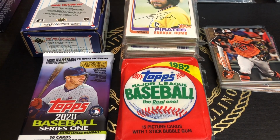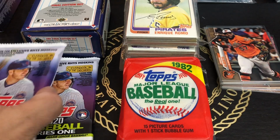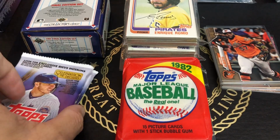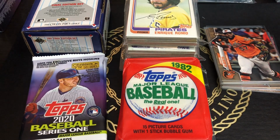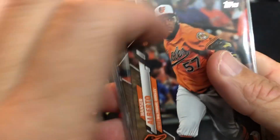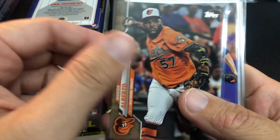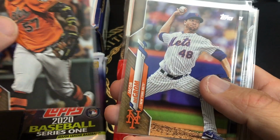It's Corey, and today we're going to have a little mail day episode going through some purchases I picked up, a break I was a part of, and a couple packs. I said I wasn't going to rip any more 2020, but that's just two little packs. I figured I'd open them, and go through a few pickups from eBay, just a few gold cards to continue to build this 2020 Series 1 gold set.